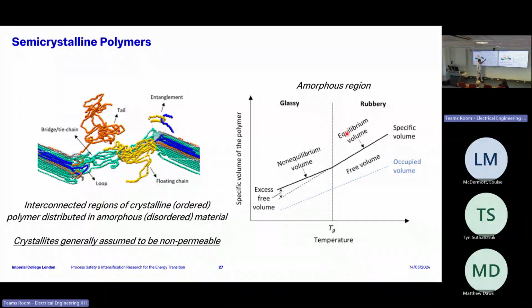But the amorphous region itself, I will try to give it to 5 minutes. It can be glassy, so a cool polymer where polymer strands aren't moving very much. That's why they're stuck in this amorphous state.